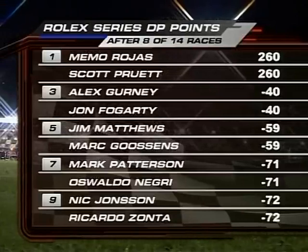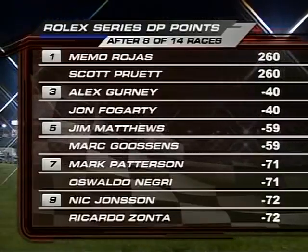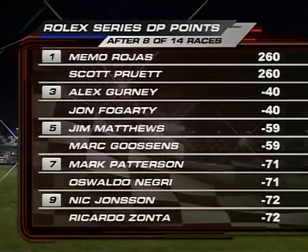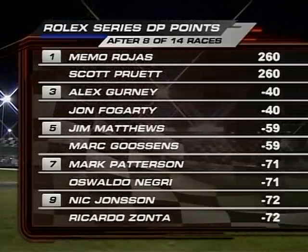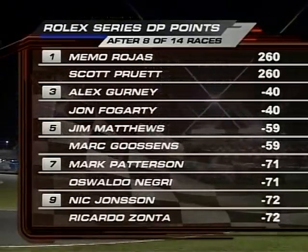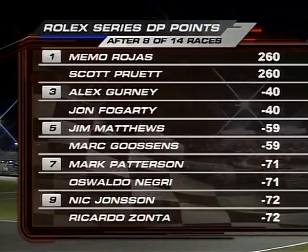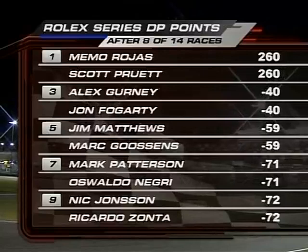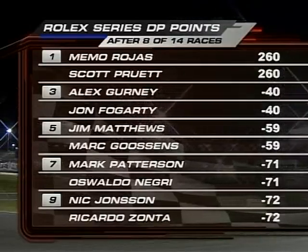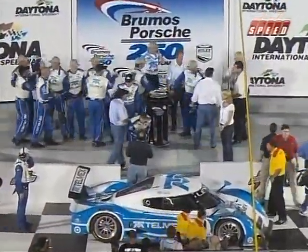And we take you to the points, and it now blows out to more than a race victory plus five. So 40 is the difference to the Ganassi boys over the Gainsco boys, and the 91 of Jim Matthews and Mark Goossens a further 19 back over the 60, and then the 76 of Nick Johnson, Ricardo Zonta. That podium tonight really helped their position. That was a good one for the Chrome boys. Yeah, it really was a great result for those guys to finally get that podium finish.